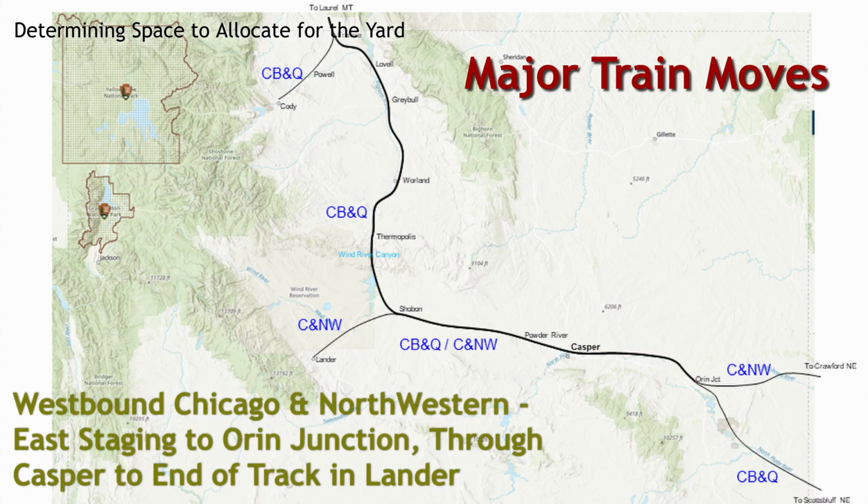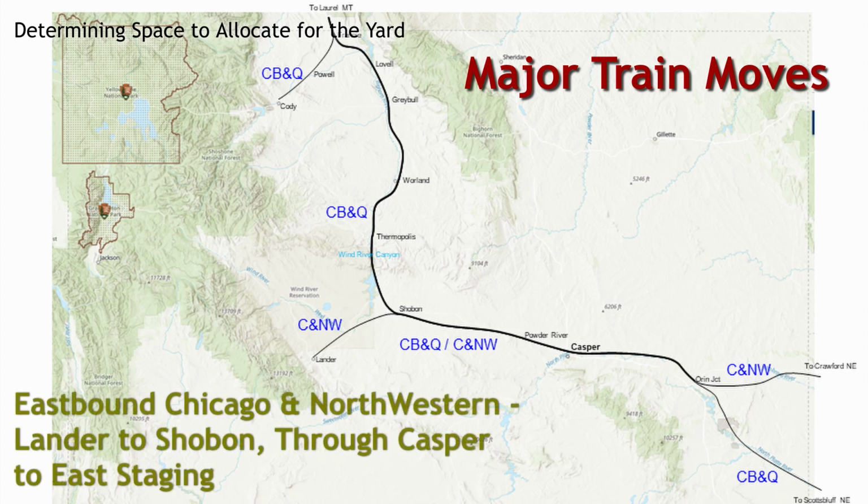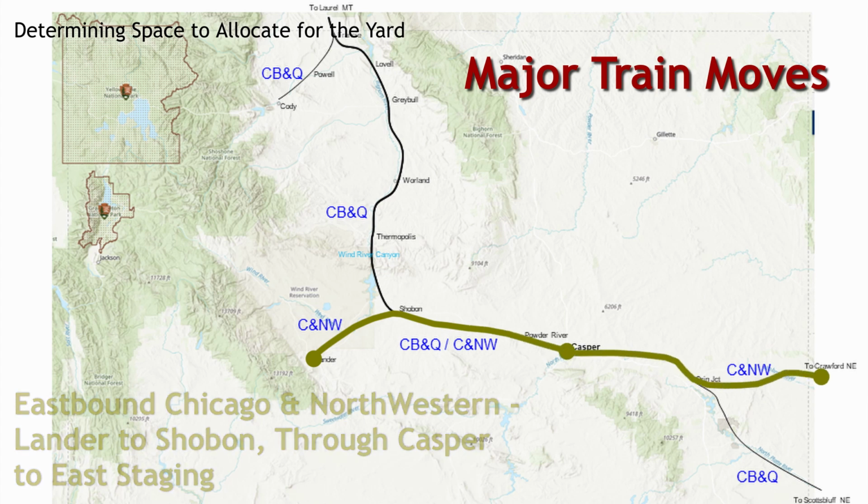There will be one or two Lander-bound Chicago and Northwestern trains coming in from east staging to Orange Junction, running to Casper and then beyond, terminating somewhere on the Lander branch. Like the through train, the reverse is also true. Trains originating on the Lander branch run to Casper and then continue eastbound, terminating in staging beyond Orange Junction.